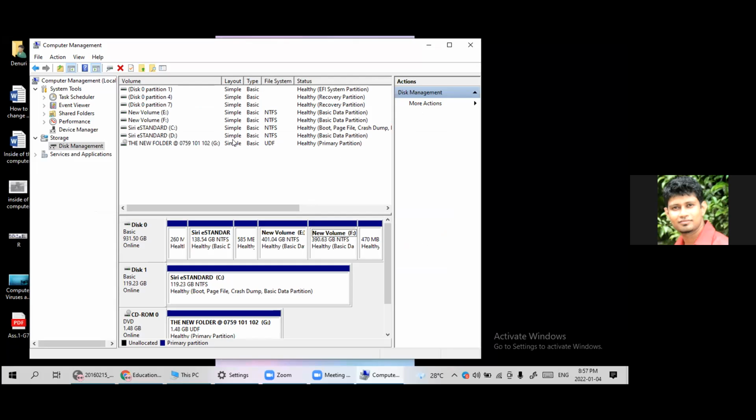Why? So what is this CD-ROM? The other one is a CD-ROM. So there are 2 hard disks and 1 CD-ROM. So you can easily understand this, right? Why? Because it's readable. It's there in the stream, right? Here CD-ROM, a DVD. So 2 hard disks, 1 CD. That is also a partition. That's why the letter G came. The CD, the DVD is mounted to letter G.